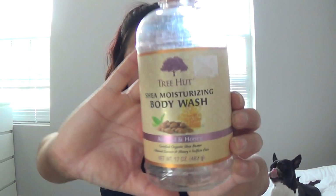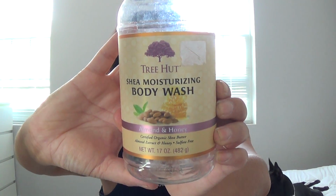And I also have this Tree Hut Shea Moisturizing Body Wash. It is in the Almond and Honey scent, and I picked this up at Ulta. This was actually on sale for $2.99. Best value ever. I believe these are usually $5.99. This is 17 ounces. The scent is incredible. It is very sweet though. I will warn you guys.